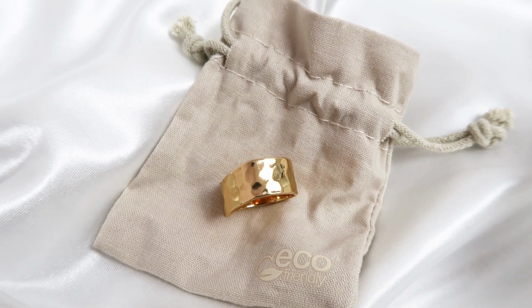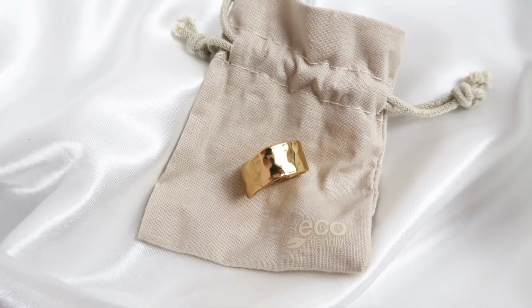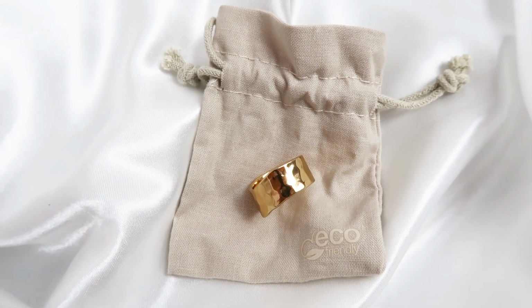So the first item is this gold hammered ring. I think it's beautiful, it's chunky, it's definitely adding something extra to the look. I'm just going to pop it on to show you for size. Guys, I literally wear rings all the time. Like, I overdo it, but I just love it so much.